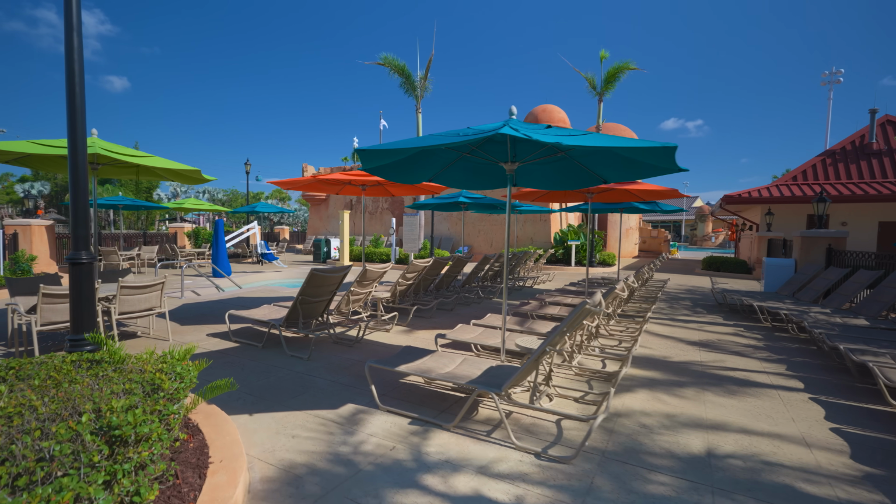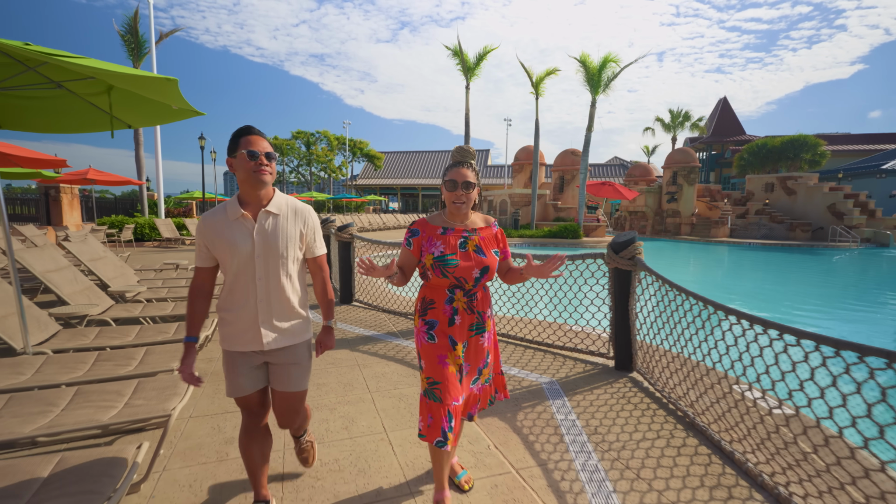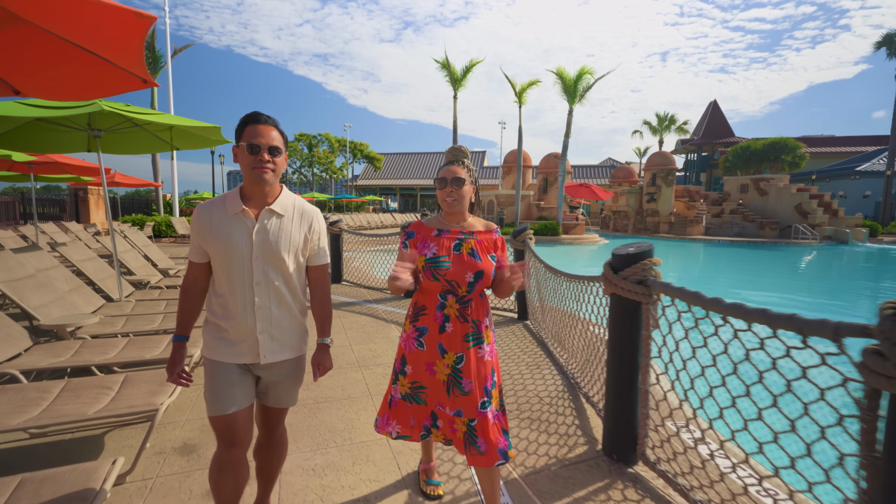You've got comfy seating here under the umbrellas. There's a couple of shady spots, or if you want to sunbathe, you can do that too. Plenty of places to relax.